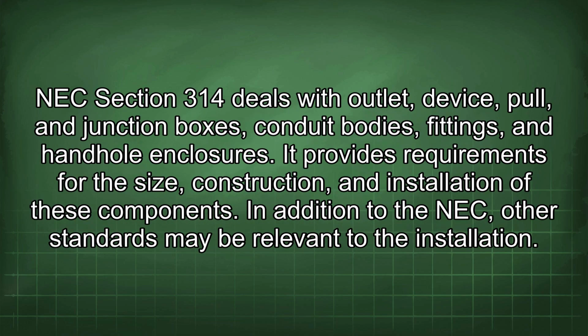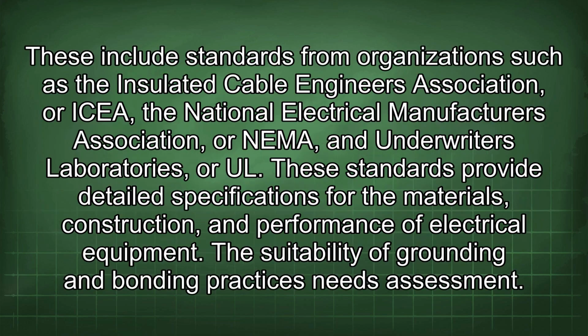NEC Section 314 deals with outlet, device pull, and junction boxes, conduit bodies, fittings, and handhole enclosures. It provides requirements for the size, construction, and installation of these components. In addition to the NEC, other standards may be relevant to the installation. These include standards from organizations such as the Insulated Cable Engineers Association, or ICEA, the National Electrical Manufacturers Association, or NEMA, and Underwriters Laboratories, or UL. These standards provide detailed specifications for the materials, construction, and performance of electrical equipment.